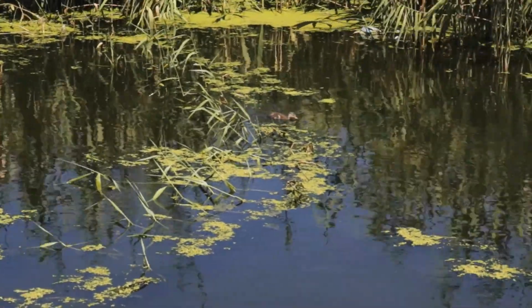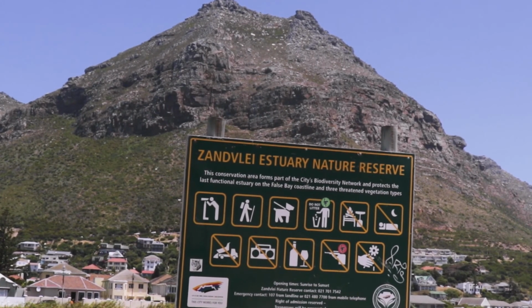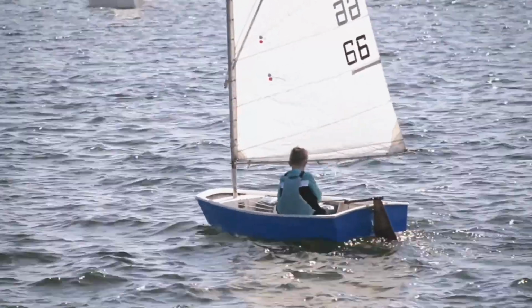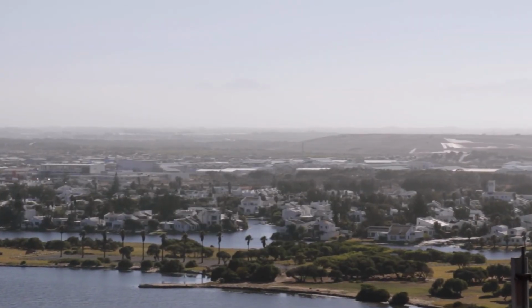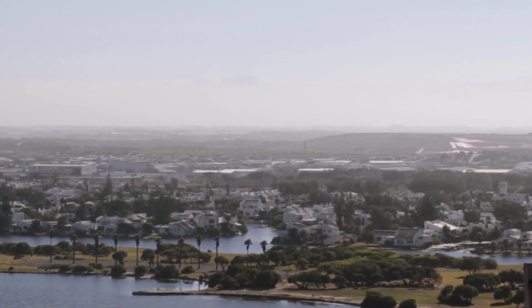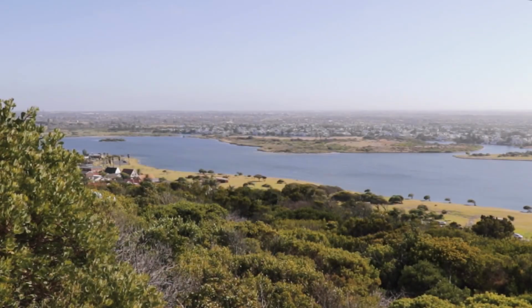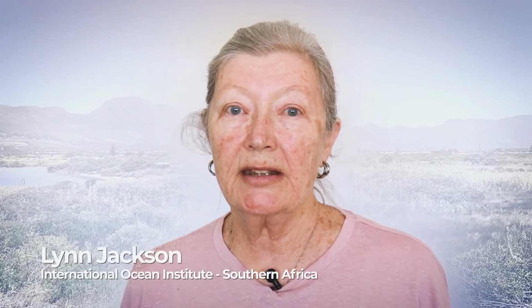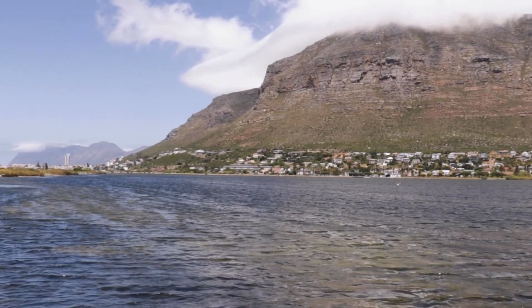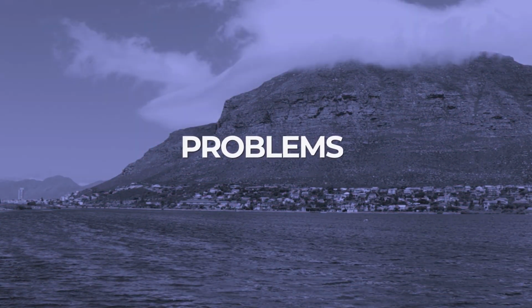Today, the estuary is located in a nature reserve, the Greater Zandvlei Estuary Nature Reserve, and remains a popular recreational facility. However, the catchment area and tributaries include residential, agricultural, and industrial areas. Activities in these areas, together with the intensive urbanization around the estuary, have not only modified it physically, but have brought a variety of associated problems which need to be managed.